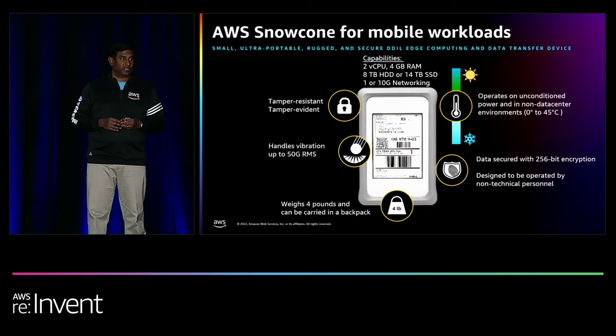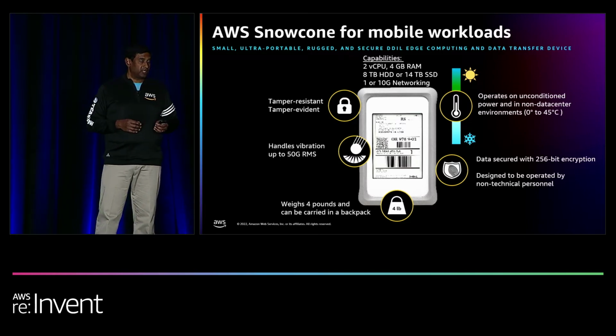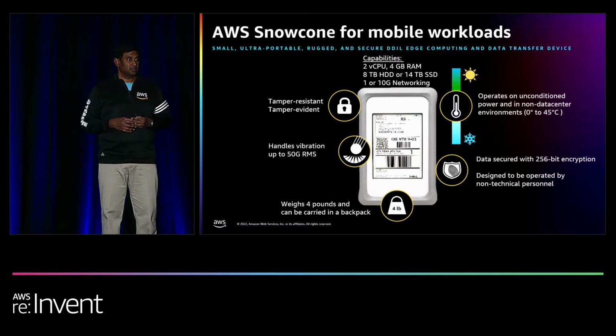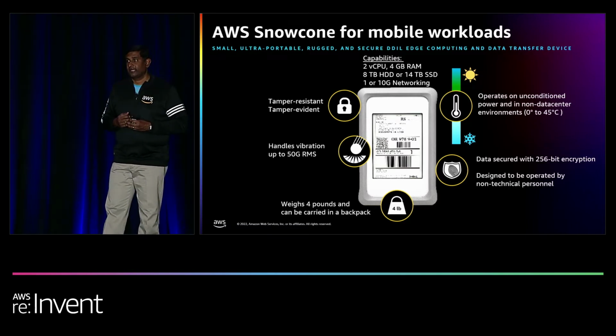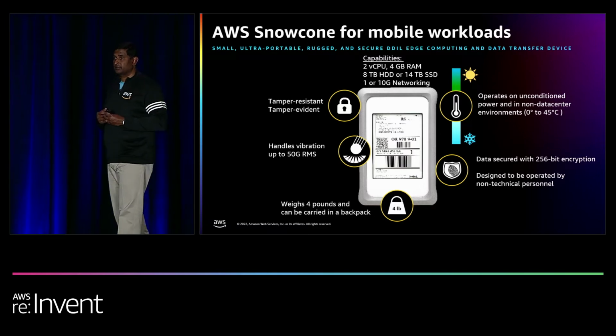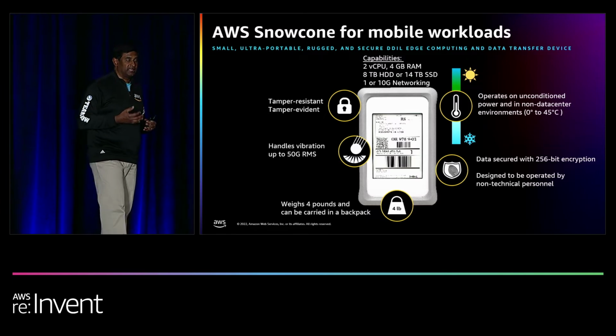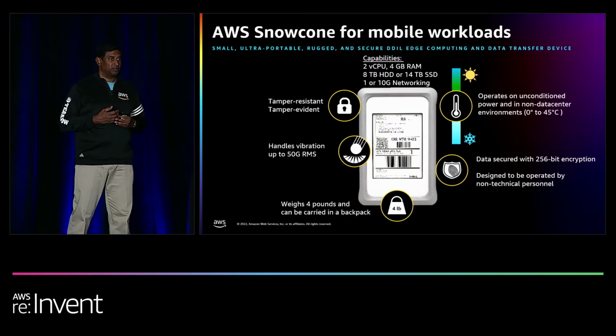Customers use Snowcone to capture data that's generated at the edge by drones, cameras, robots, and autonomous vehicles. You can store up to 14 terabytes of data in a single Snowcone device. Once the data is stored, you can run some analytics and analysis with the 2 vCPU that's available.